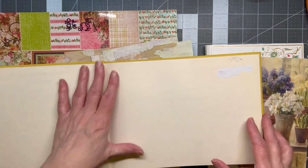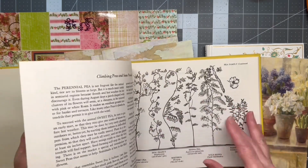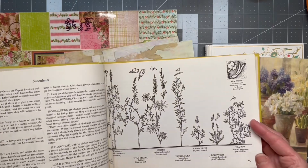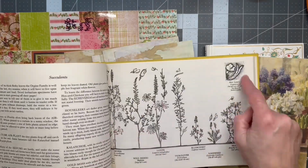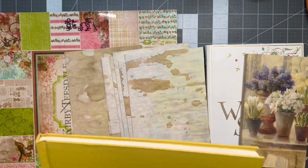I wanted to change this into like a little art book, like a drawing book. But I wanted to use all these papers for other things. But I love them. Aren't they gorgeous? All the black and white images, like a little stamp area. It's got so much to offer. So I like that too.